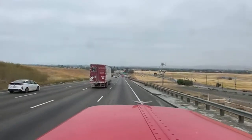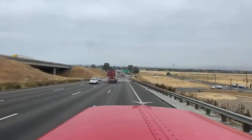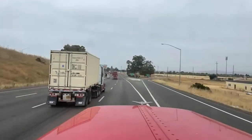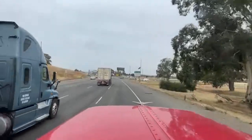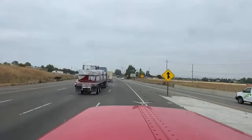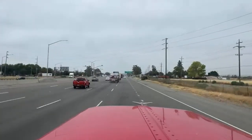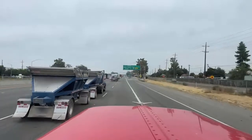So instead of going up 99, straight up to Stockton, then onto I-5 from there, straight north up to Mount Shasta, Weed, getting off on US 97, and then straight up, California has us going the back roads. Like I said, over here towards San Francisco, the Bay Area, Oakland. So like I said, we're doing an extra 120 miles.